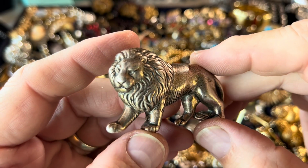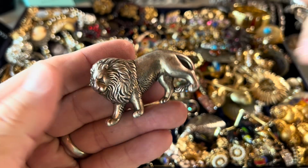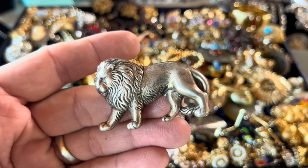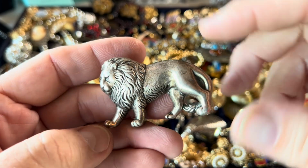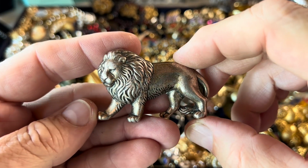This is not sterling silver, but it's a cool lion. I'm a Leo. That's why I got that. Whenever I see lions, I usually get them just because. Plus, I know a lot of people like lions.